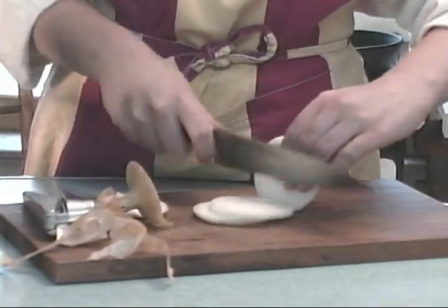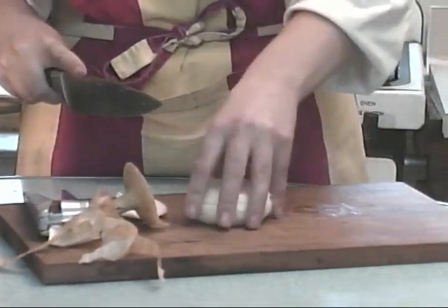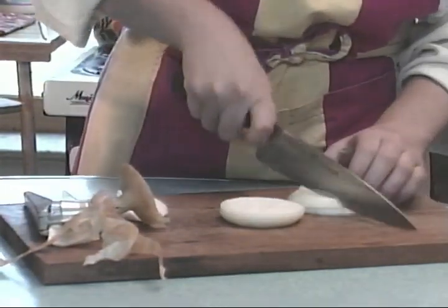We're going to chop the onions into fairly small pieces. About one whole onion will do.